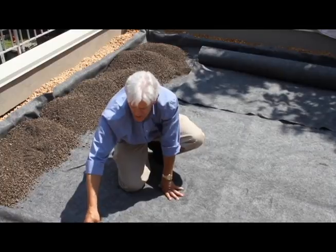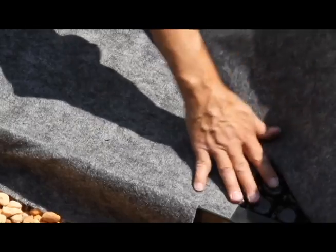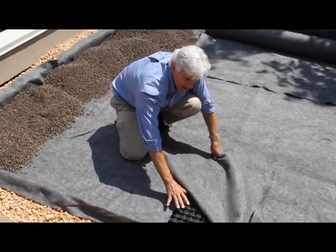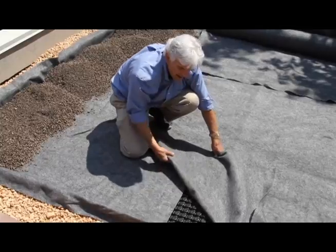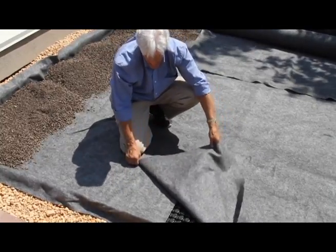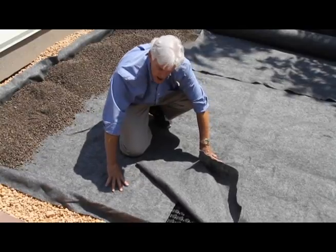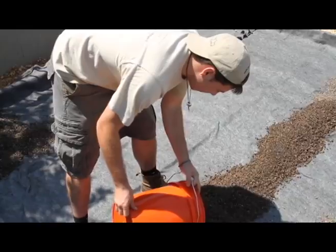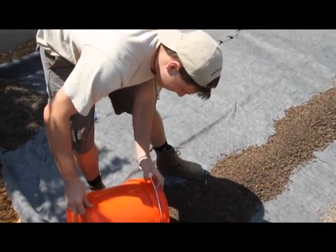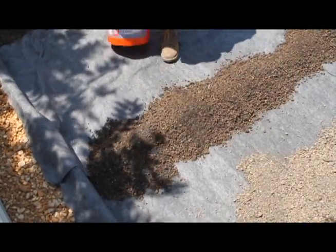It's very important that as a part of the installation, the materials overlap one another. So starting with that root barrier, then protection fabric, then this drainage layer, and now this filter fabric, you can see that there's an overlap. This is about a foot overlap. We want to make certain that there's no way that the media, when it's piled on top of this, will slide underneath and cause a problem in clogging the drainage layer below.